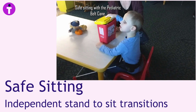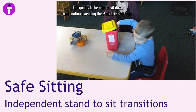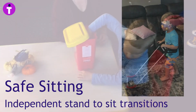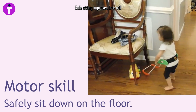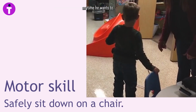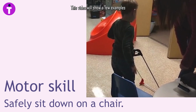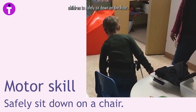Safe sitting with the Pediatric Belt Cane. The goal is to be able to sit down and continue wearing the Pediatric Belt Cane and walking. Safe sitting improves free will because the blind child understands he can get up and go anytime he wants to.